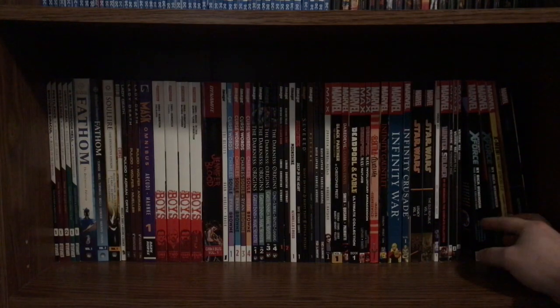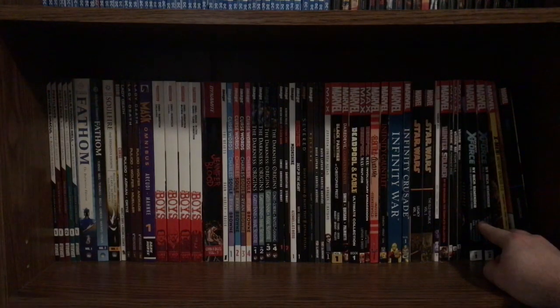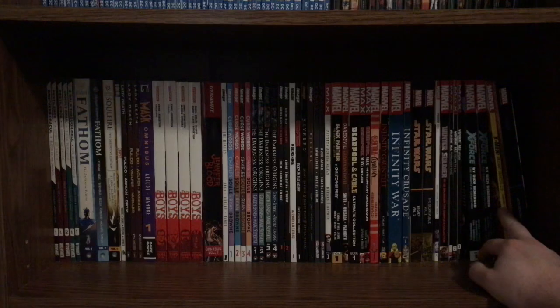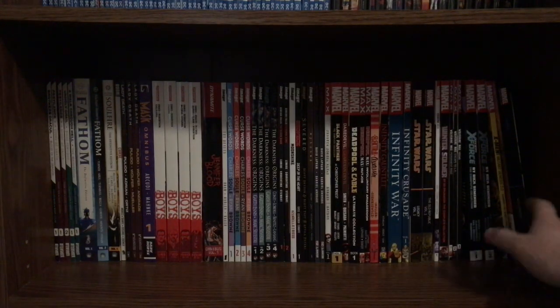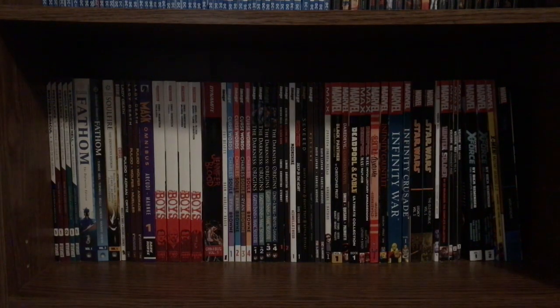The 2 complete collections of Uncanny X-Force by Rick Remender. So these will be obsolete next year once they reprint the Omnibus. I will scoop that up the week it comes out. You got X-Men Mutant Genesis 2.0 by Chris Claremont and Jim Lee. And finally, we got a Thor book. It's not really in the right order, but Thor, World Engine, trade paperback.